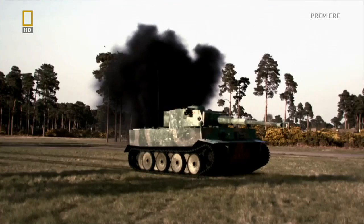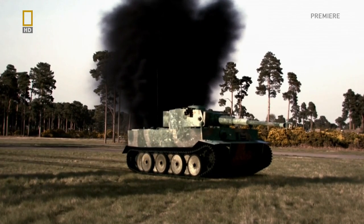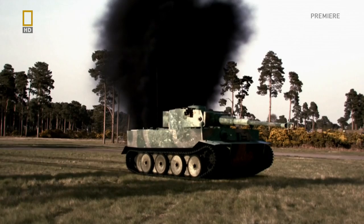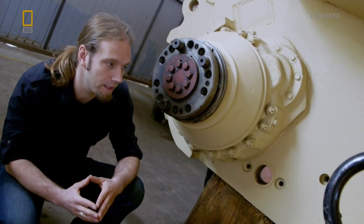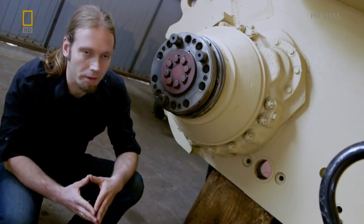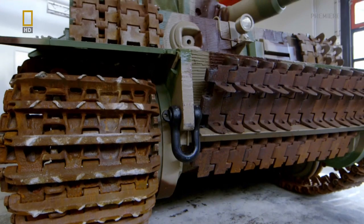Porsche's innovative tank is a failure. His engine is too complicated and suffers repeated fires. Porsche's ideas were intelligent and clever and interesting, but the Henschel design, on the other hand, worked. It is Henschel's Tiger that will go into production.